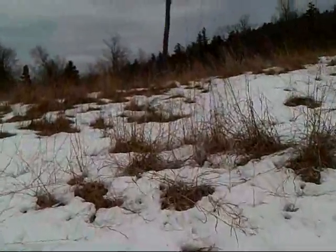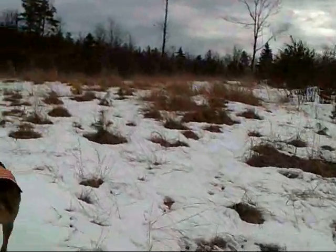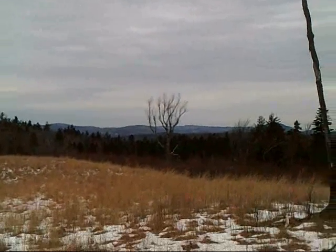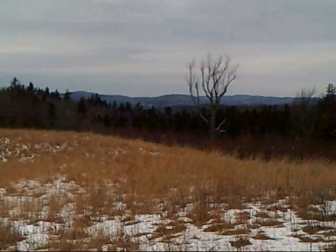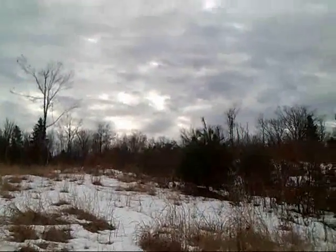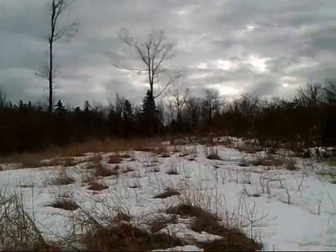A little bit more snow. It looks like you could ski down here. It would be a blast. Oh, buddy. All right. What a nice spot, huh? Check that out. Alright. It's kind of rough walking on this stuff because sometimes you stay on top, sometimes you sink in, and it's really like ice.